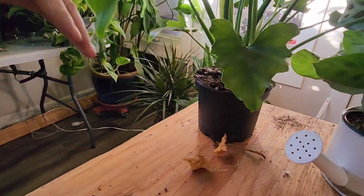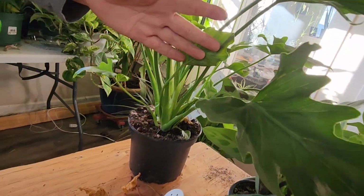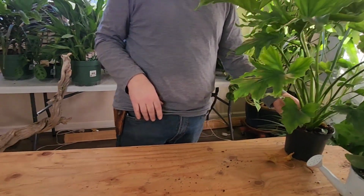So I really like these guys. This plant's ready for planting up into a bigger pot. It's just in a 6-inch pot right now, but this guy needs to go right into a 10 or 12-inch pot, and then I'd be looking at moving it even into bigger ones. But I like to get these outside in the summertime, in a nice shady spot. Adds a beautiful tropical touch.